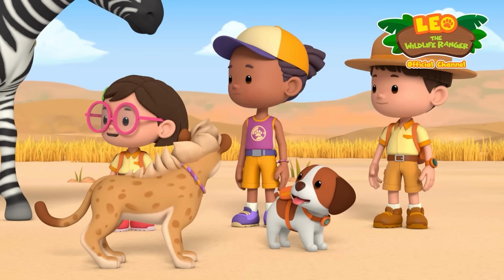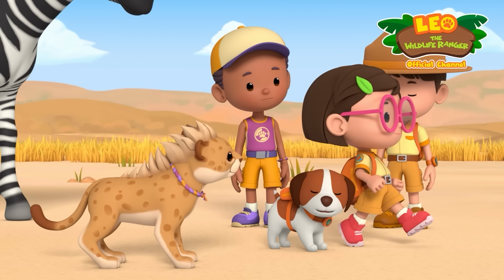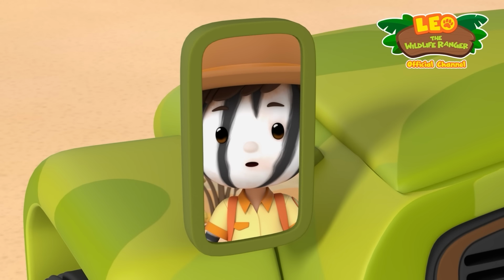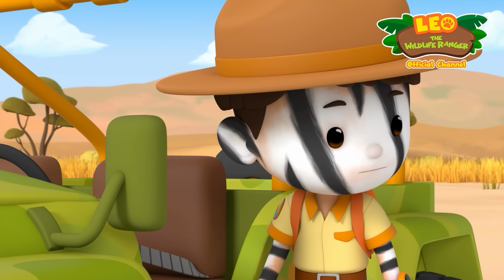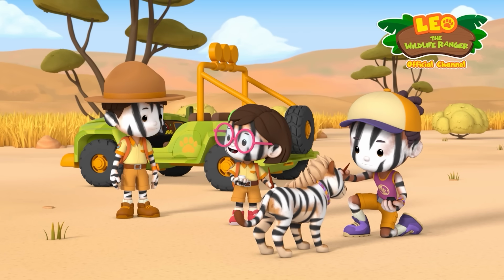Bye, Ranger Rocky! How are we gonna get stripes, Katie? Oh, you'll see. This is so cool. It's a good thing you brought the paint over. Hopefully this will get those flies to buzz off.